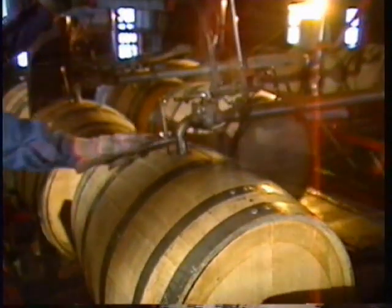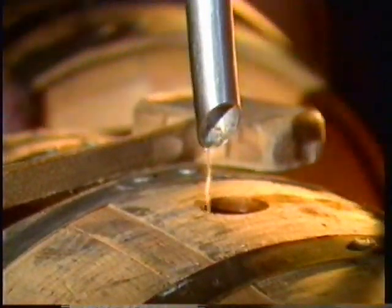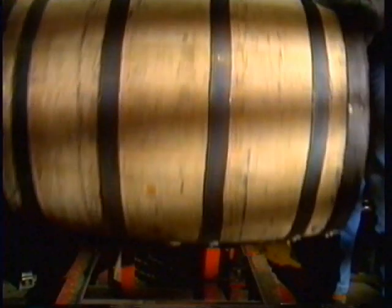From the beer still, alcohol vapors are condensed back into a liquid and distilled again to remove impurities and raise the alcohol content to about 70%. The new whiskey is then reduced with water to between 50 and 60% alcohol and put into barrels.